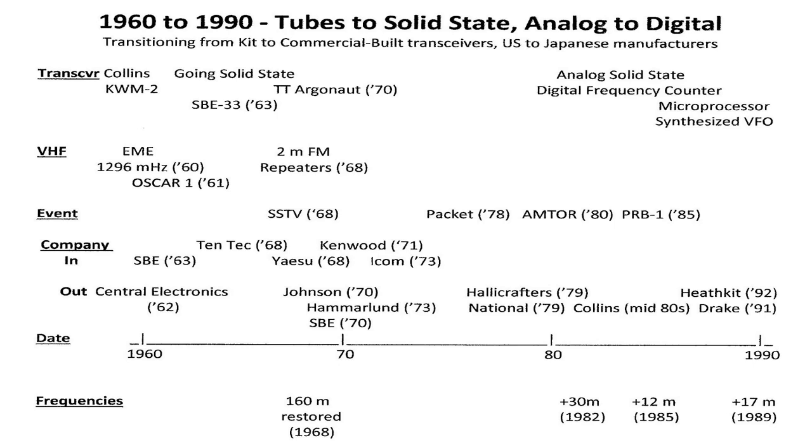You can see the transceivers went first from the KWM-2 by Collins, through solid-state gear such as the Sideband Engineers SB-33 and the Ten-Tec Argonaut in 1970, which was fully solid-state. In the 80s we went from analog solid-state to digital frequency counters, and finally microprocessor controlled rigs and synthesized VFOs. I won't speak too much about VHF gear, there just isn't enough time, but 2-meter FM certainly came in around 1968, and slow scan TV came in, along with various digital modes, packet, AMTOR, PSK31 in the 80s.